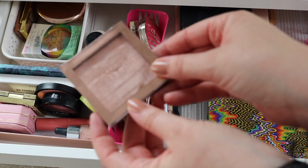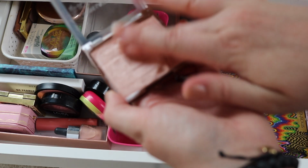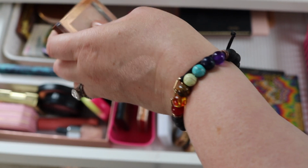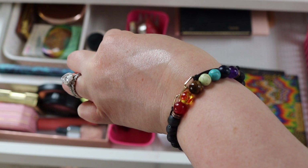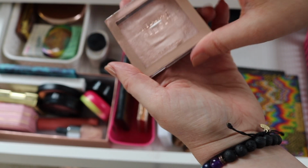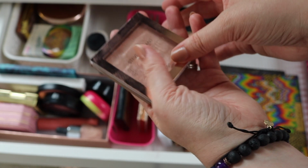It's been a while since I've played with this Steve Laurent highlight, and it's like a putty formula, which is why I kind of want to play with it. It's really pretty. I think it would be a really pretty eye gloss as well, because it's just a nice sheen. I wonder if it would be nice on the lid to give an almost wet lid look. I don't know. I really liked playing with this. I got this in a BoxyCharm sometime last year, and I really liked it. It's that weird jelly formula, and I'm into it.